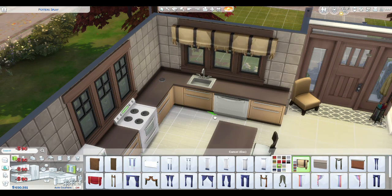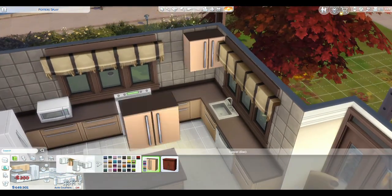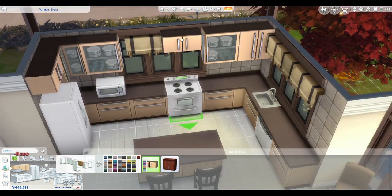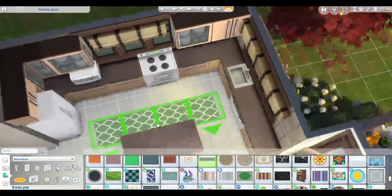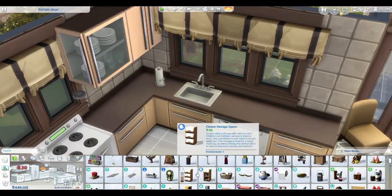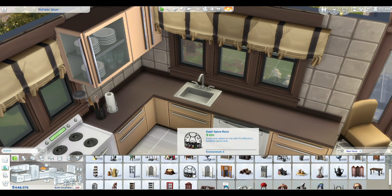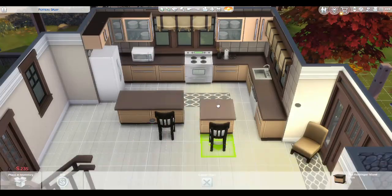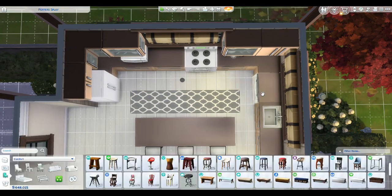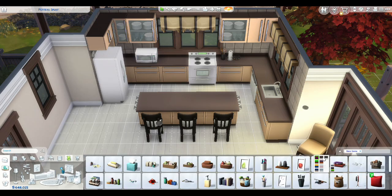I did like having these bar stools. It just seemed a little bit rustic to me, and I wanted the house to be a little rustic, so we are going to be adding the same rug from the entryway, the main door, into the kitchen just to have that consistency, that flow through the kitchen into the entryway area. So we are just going to be decorating the counters now.